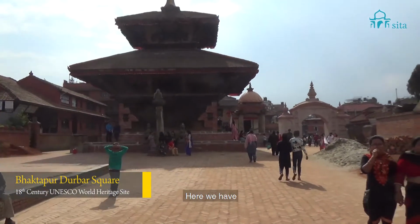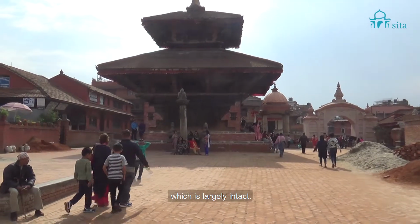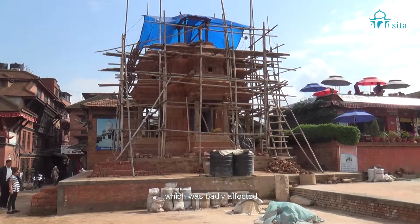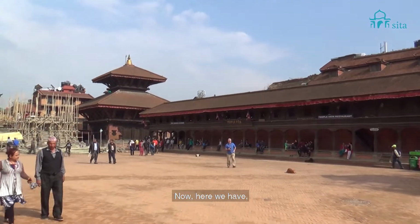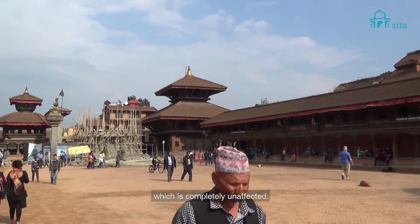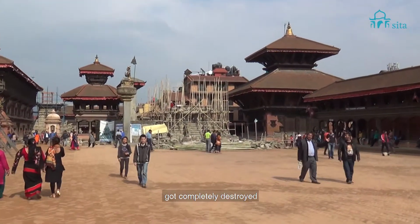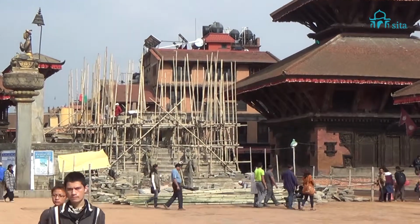Here we are in the Durbar Square of Bhaktapur. We can see here the Vishnu Temple, which is intact in full form. We have here the Kedarnath Temple, which got destroyed but is in the process of being rebuilt. Then here we have the Shiva Temple, fully intact as well, close to the Shikhara Temple, which got destroyed and is in the process of being fully rebuilt.